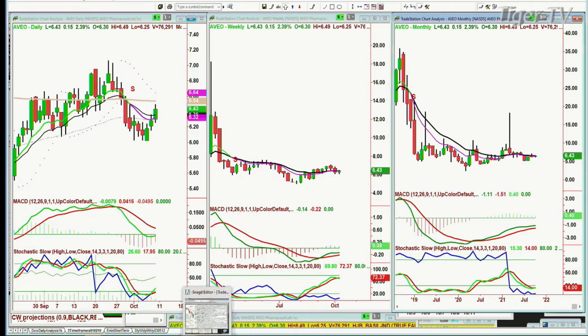So my only concern when I was looking at AVEO is that for the daily MACD to cross positive is a 6.43. It needs to get to the 6.68, 6.70s, and fairly soon, and it hasn't yet done that. But overall, I can see higher highs and higher lows is a possibility. So I'm talking about that in XLE.